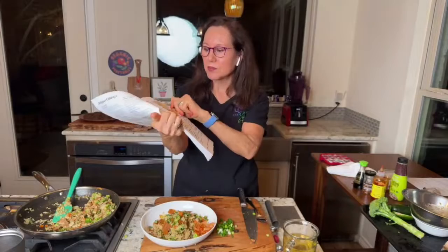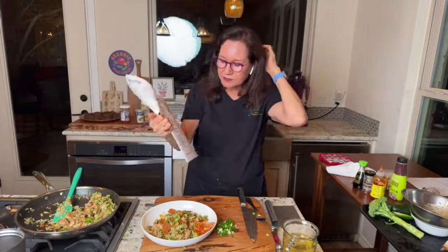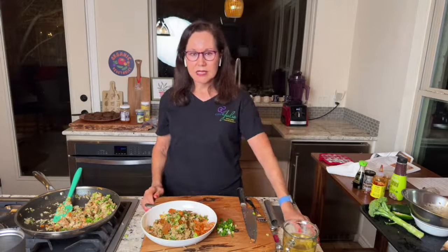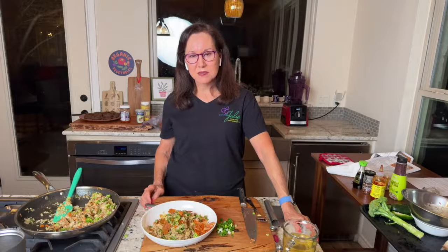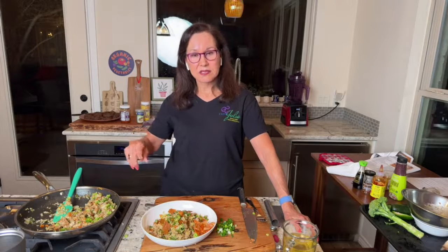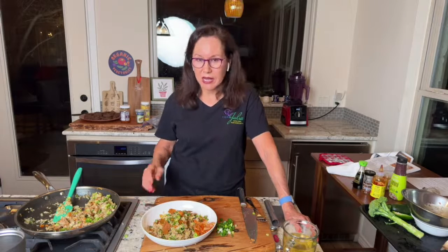Very similar. It's got the broccoli, the carrots, the onions, the garlic. And the way I make fried rice anytime is I just save up little bits and pieces of vegetables and then I just start cooking them in the skillet. And I have my own rice I've made in the freezer. Usually that's what I have. If not, I can get that fried rice.